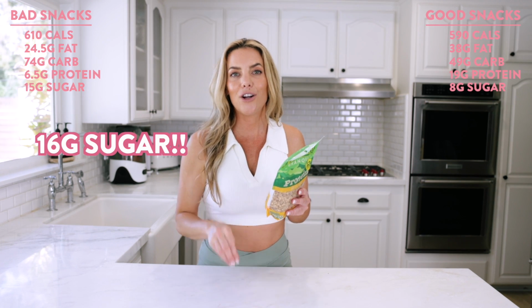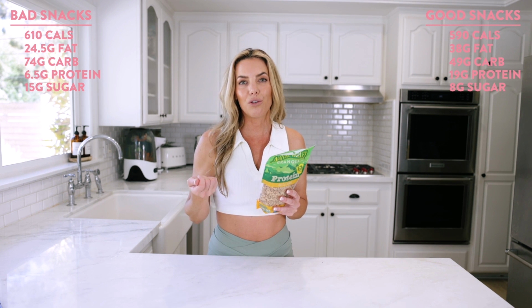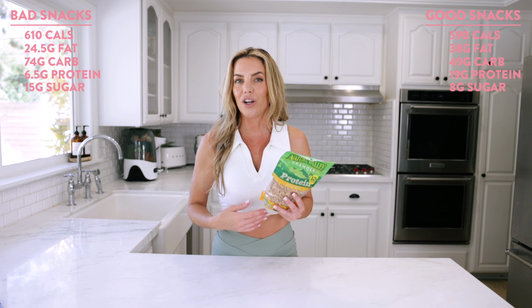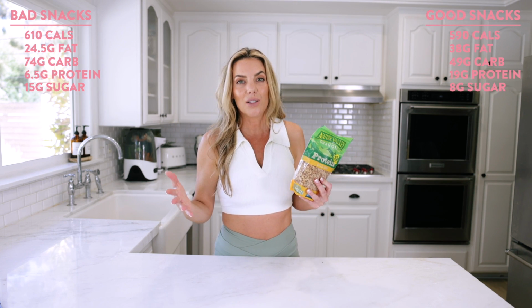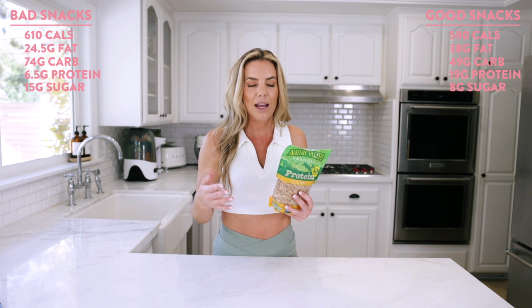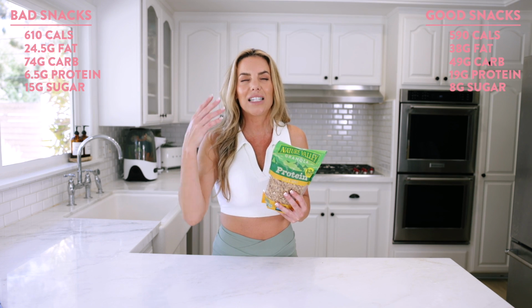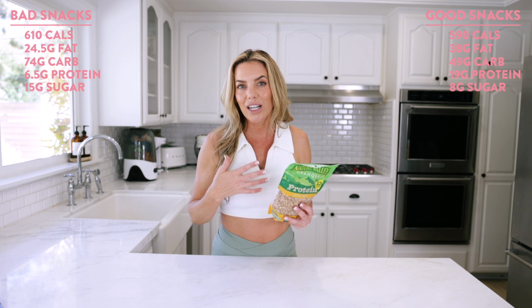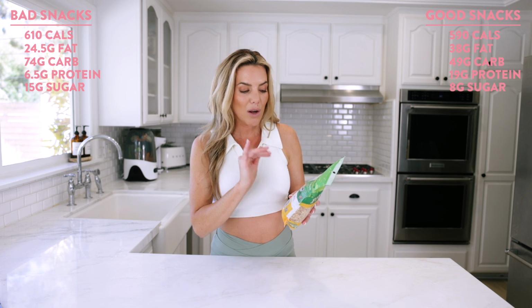Sugar, 16 grams of sugar, and 15 of those are added. And that's just in a 2/3 cup serving. So kind of like a normal serving size you would put on top of your yogurt or eat with some milk. You're getting 16 grams of added sugar. We just shouldn't have added sugar most days, right? If you're gonna have a treat now and then, fine. But if this is part of your daily nutrition, just cutting this out alone can make such a huge difference in your health and your weight, because that much added sugar every day adds up. The most we should have is like 24 grams. So this one is definitely one we're gonna wanna cut out.